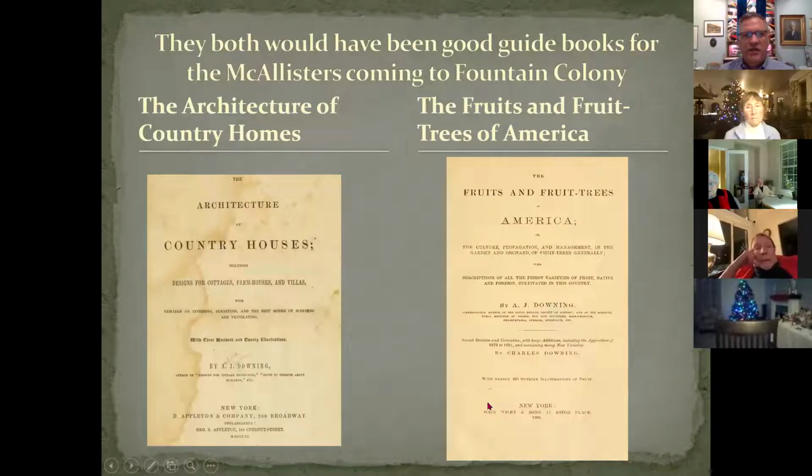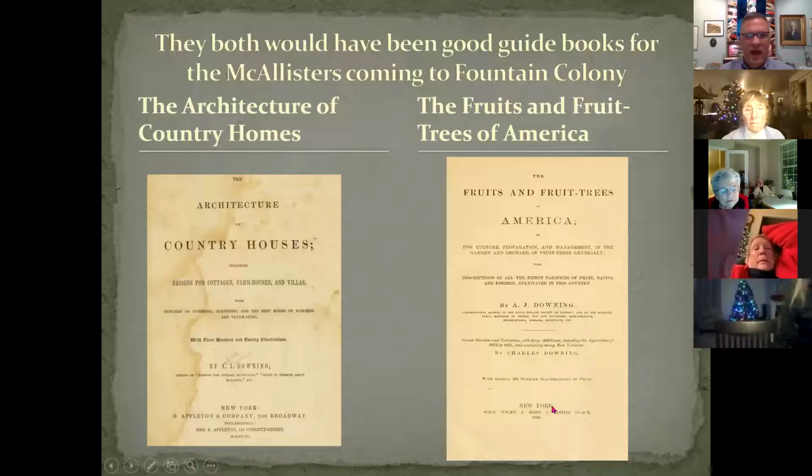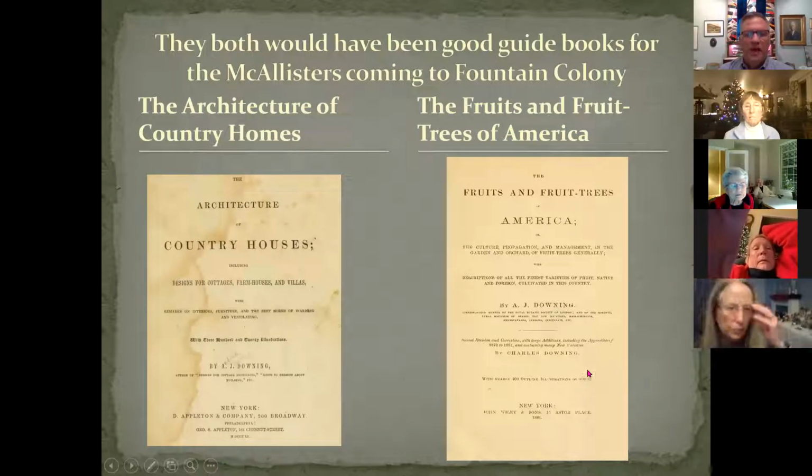And what I'm suggesting is possibly that this other publication was used in a similar manner by McAllister. I haven't yet found direct evidence of that, but the more I research it, the more it seemed like he was a follower of Downing, at least from afar, and maybe would have used the fruit and fruit trees of America as a guide for him to begin propagation of apple trees and other types of fruit on his own property. It would have been a legacy of Downing's that would have still been quite applicable in 1870.